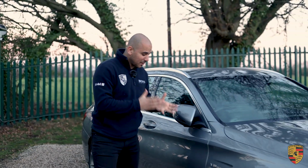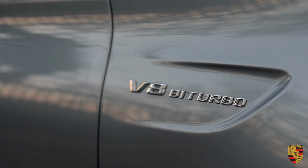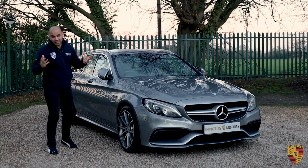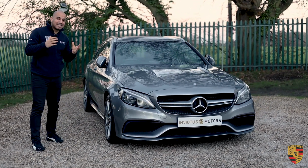Today we've got a Mercedes C63. This isn't technically a C63, it's actually a 4-litre V8 bi-turbo, but it is known as the C63 because, as you would know, the earlier Mercedes performance cars, these were in some ways their flagship cars, the C63s.